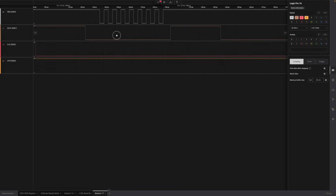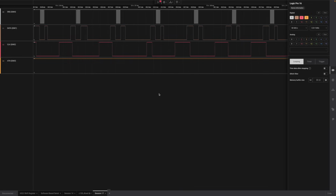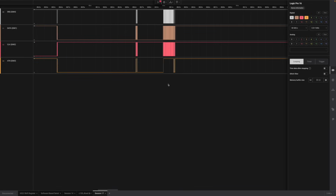The 8-bit byte is transmitted by the 6526 shift register using the SRQ line as the bit clock and the data line to transmit the data bits. In this case, the byte is a 0. There isn't a boot sector on this disk, so every byte in track 1 sector 0 is a 0. I'll zoom way back out now.